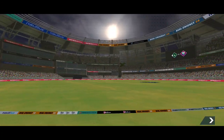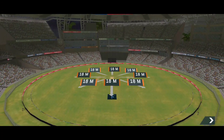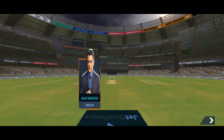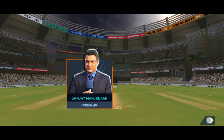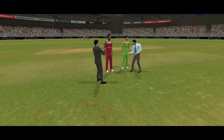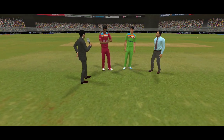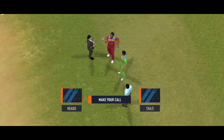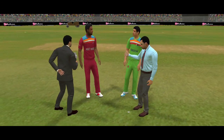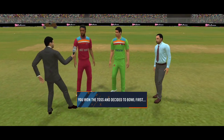And the lights are on, and we are all set to witness some high-class cricket action. There is grass on the pitch. Looks like swing and seam bowlers will have a big role to play today. Captain has won the toss and selected to field first.